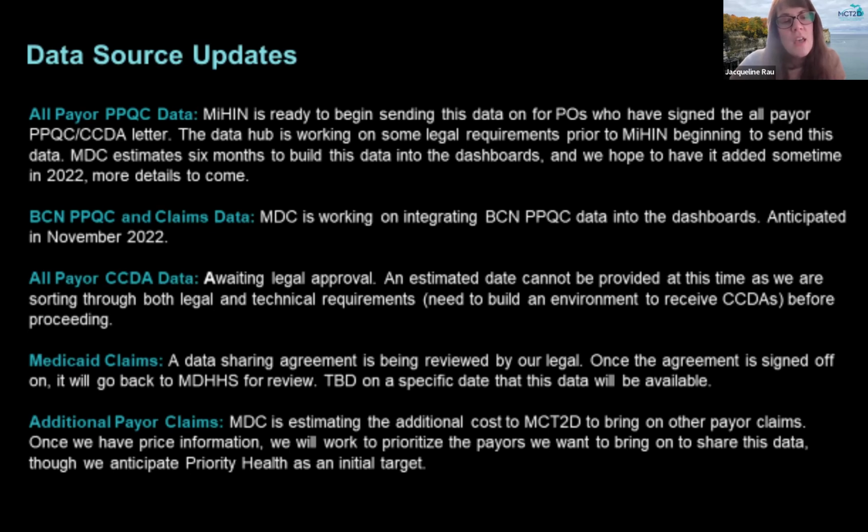And then we also are thinking about how we're going to approach adding additional payer claims. We have the cost estimates from MDC on what it will take to bring these on, and then working with the payers to do so. We're hoping to start with Priority Health, understanding that on the west side of the state, they're a very large presence, and it would be very helpful to have them added to the dashboard. So we're working through what that will look like and what the cost of that will be. So that's where we are with these different data sources so that everyone's up to date.